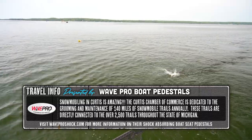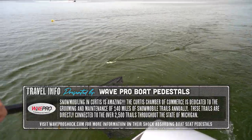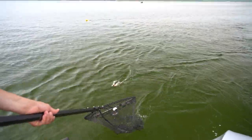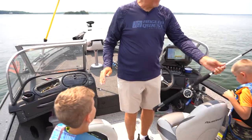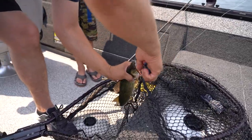Keep it coming. You wanna keep her walleye. Nice walleye, keep reeling. I got him, John. Okay. Keep reeling. Yeah. Snolliver, you're going to have to hold that one for the camera. Well, that was pretty quick, John.